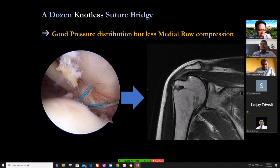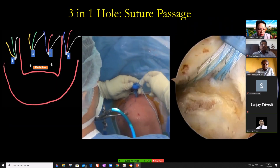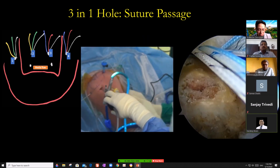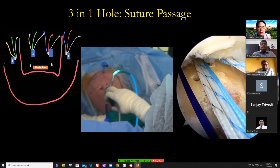I'm not sure whether it's fibrous healing or something, but the cuff healed nicely, and also from our study, the result is pretty good, right? And some studies mentioned that with knot tying, the re-tear rate is less than knotless. So now there's knotted and knotless. That's quite controversial. So I think I will be in the middle. I will not be partial to knot or knotless, okay?